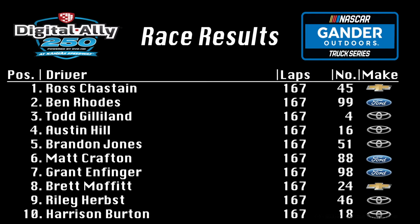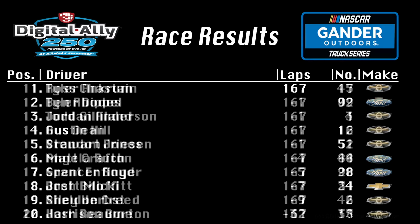Ben Rhodes came home in the second position behind Ross Chastain, and Todd Gilliland had a fast truck at the end of the day. He came home in the third position. Austin Hill in fourth, and Brandon Jones recovered from his early spin for a top 5 finish in fifth. Rest of your top 10, Matt Crafton, Grant Infinger, Brett Moffitt, Riley Herbst in the 46th this week. He came home in 9th, and Harrison Burton rounded out the top 10.